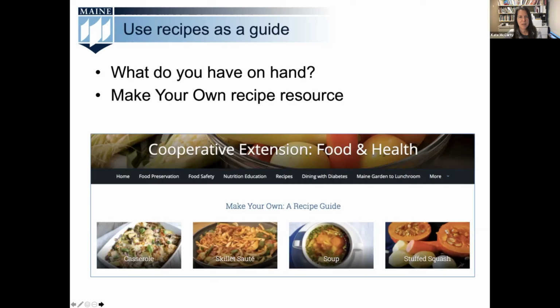And then consider a recipe as a guideline. Once you feel comfortable and it's safe to do so, consider that recipes are not set in stone. Of course, the more you cook, the more comfortable you will feel with substituting what you have on hand for something else that a recipe calls for. We'll include our own Make Your Own Recipe resource, which has helpful guides for casseroles, skillets, grain bowls, soups, and other dishes that let you use what you have on hand.